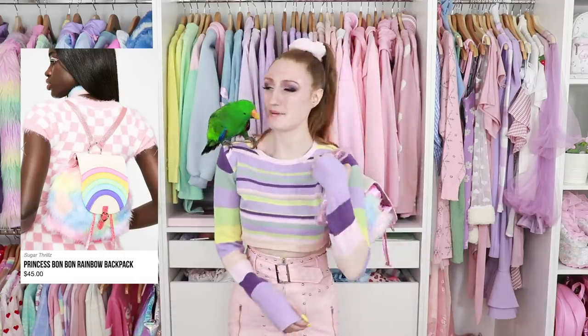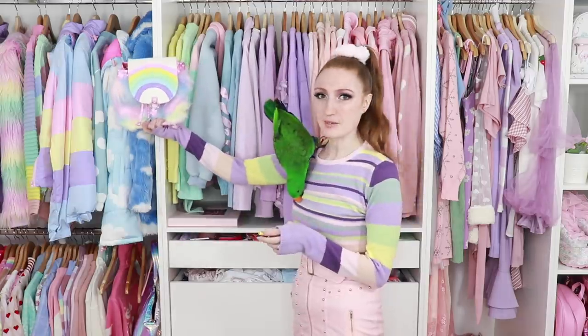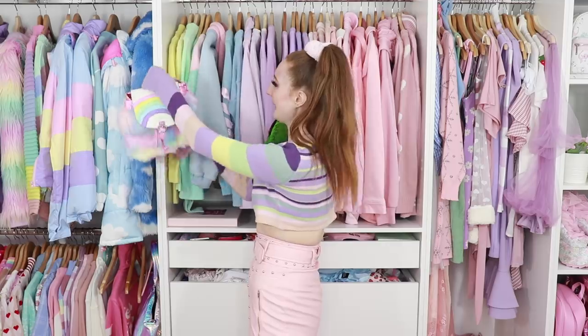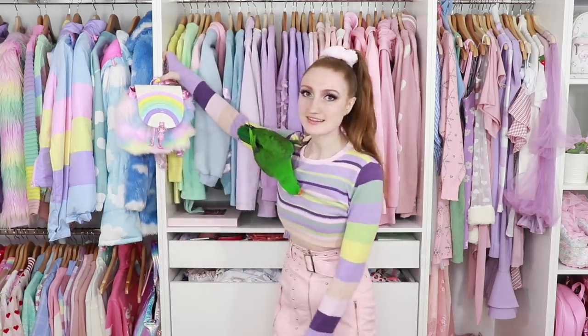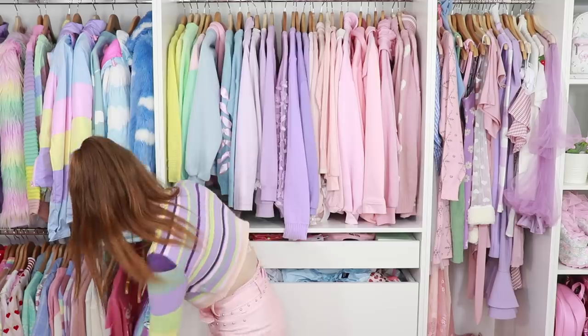Ugh, it's the cutest backpack ever. I'm so happy about this. Oh, I love it. Maybe I'll put like a peg or something up here so I can hang it right there, because I feel like that just needs to be like the center of attention at all times, just like Archie.